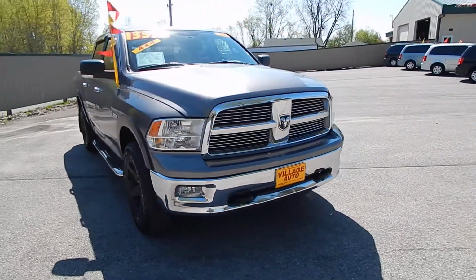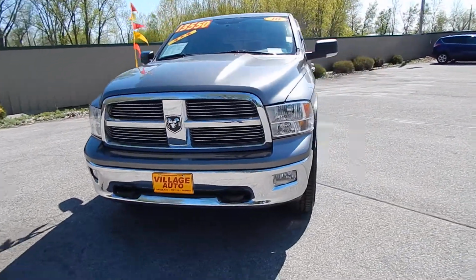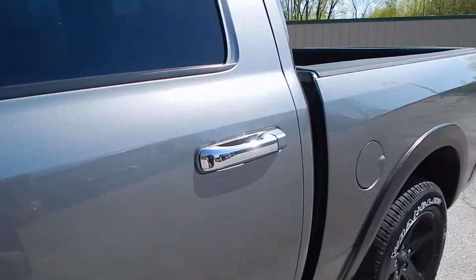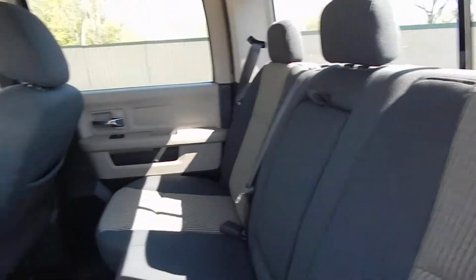This one does come equipped with a 5.7 liter Hemi V8 along with the automatic transmission. Incredible deal for only $13,550. Let's get inside here for you. You have the cloth interior, exceptionally clean.